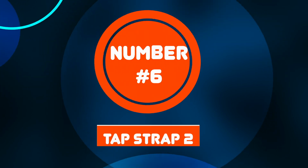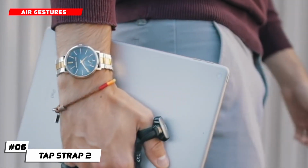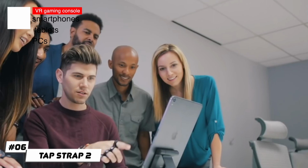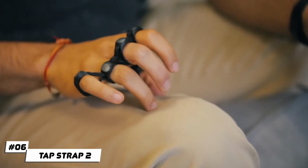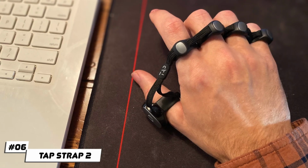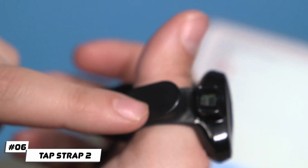Number 6. Tap Strap 2. With a Tap Strap 2, you can wirelessly emulate a keyboard, mouse, or air gestures across various devices. It is perfect for use with a VR gaming console, smartphones, tablets, PC, or even projectors to control a slideshow or video. With full keyboard support, you can type any character in any language with ease. You can even swap between your left and right hand. The device can intelligently recognize the difference and make changes on the fly.